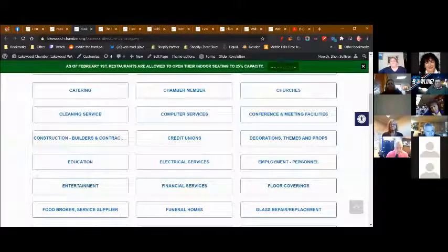I'm having a hard time seeing, I don't know how to minimize. So I can't see, I have to close some of these tabs because I can't see the tabs behind the Zoom panel. So let me, give me a moment.